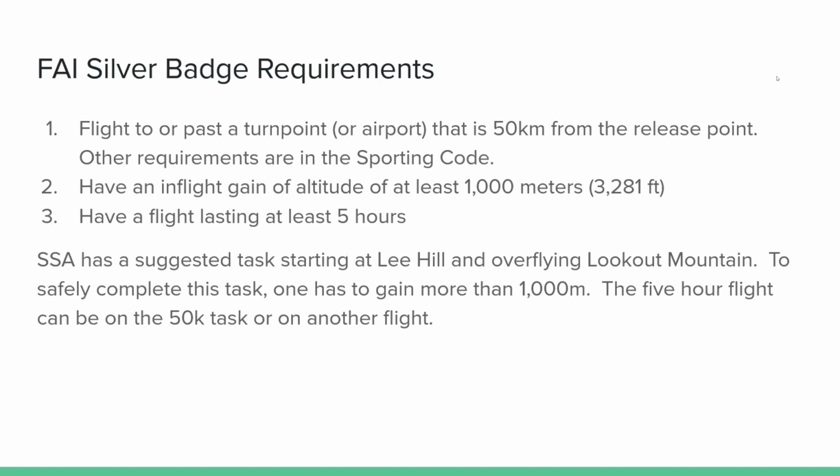First, there's an A, B, C, and bronze badge that can be worked on. And those actually come from the SSA, the Soaring Society of America, not the FAI. And I don't use them because it's a little extra work. It really just covers what you're going to do to get your license anyway. So I tend not to use them, and none of the other instructors at Soaring Society of Boulder tend to use the ABC and bronze badge. We like to jump after someone gets their license and rating. We like to have them go get the silver badge.